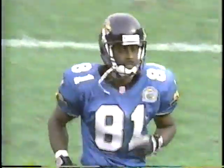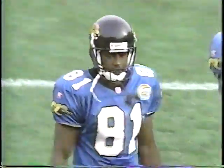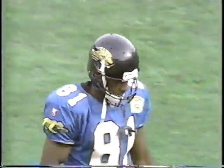Right now has 3 touchdown passes. This one to Carson Hughes, running into the end zone for the Bengal lead. Jeff George finds Metcalf.